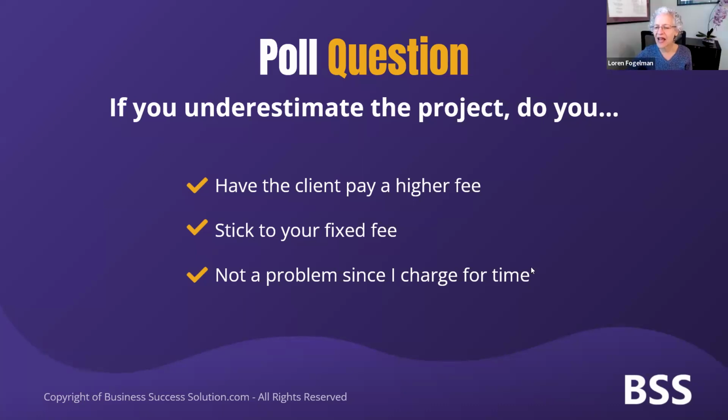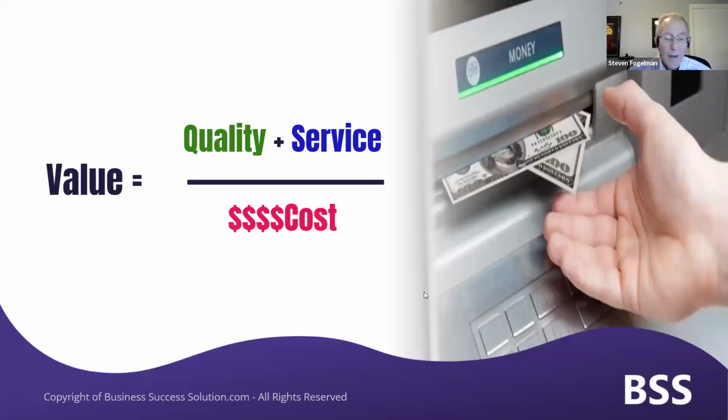And I also put in the chat, are your cleanup projects as profitable as you'd like them to be? Nana said, unfortunately not. It seems that clients look for a discounted price for cleanups. Yeah, so determining value can be confusing.